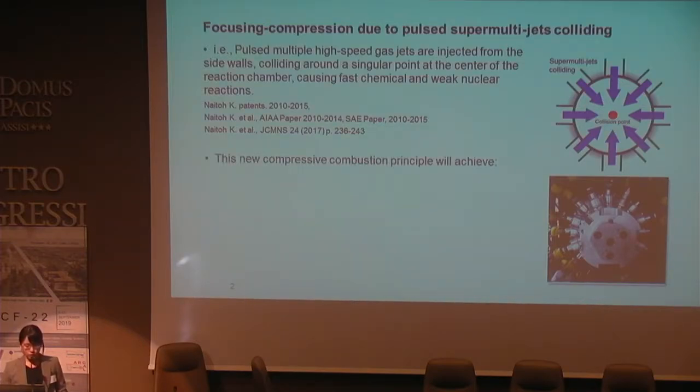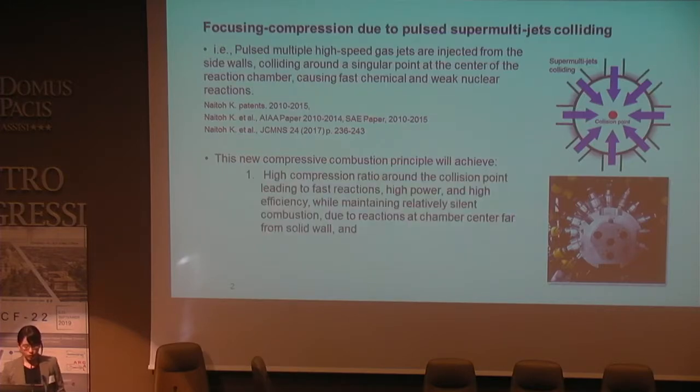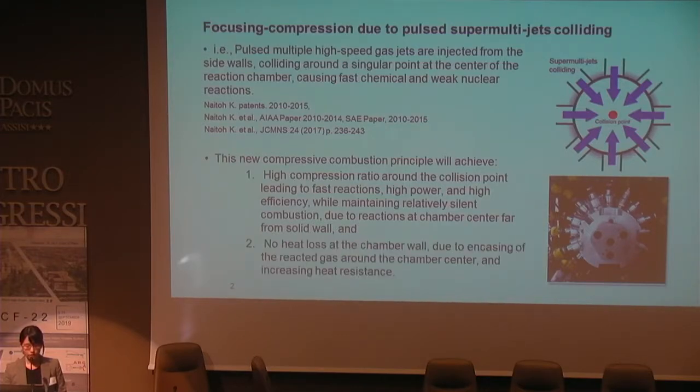This new combustion principle will achieve high compression ratio around the collision point, leading to fast reactions, high power, and high efficiency, while maintaining relatively silent combustion due to reactions at the chamber center far from the solid wall. And also, there will be no heat loss at the chamber wall due to encasing of the reacted gas around the chamber center and increasing heat resistance.